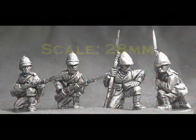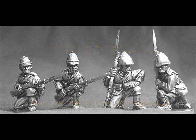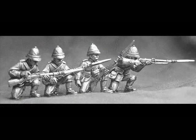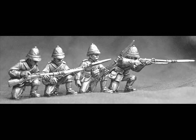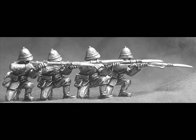Number 7, and some new releases from Empress Miniatures. Now, one thing Empress have been known for recently are their Zulu Wars releases. These are additions to this particular range, and these are the kneeling part of the British firing line. Various poses available. We have 4 different packs, including firing, loading, and also some character figures as well. These do look particularly nice. I mean, there are quite a few Zulu ranges in the news at the moment, what with Empress and Wargames Factory Zulus, etc. I think these would be a very nice addition to anybody's British forces.